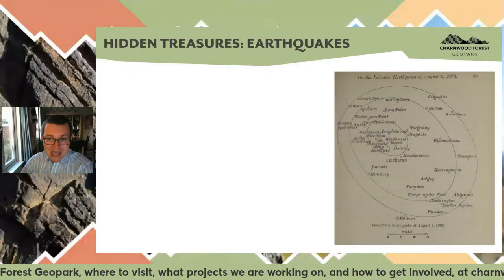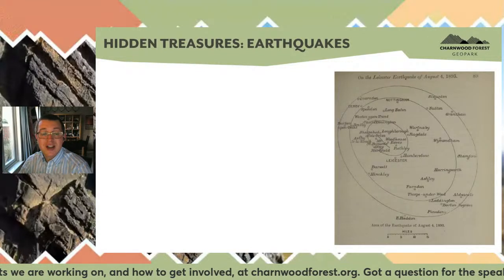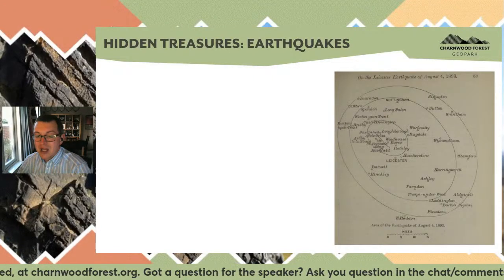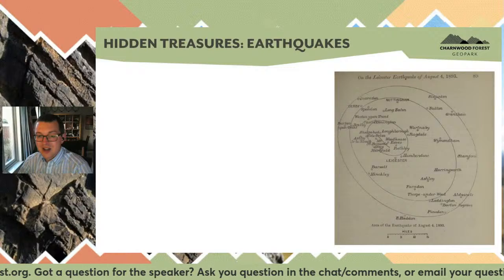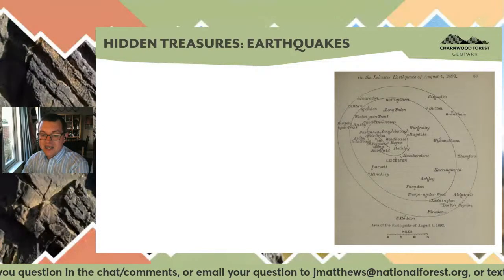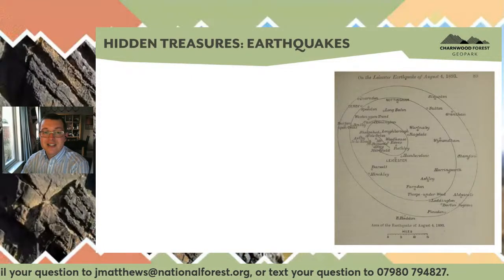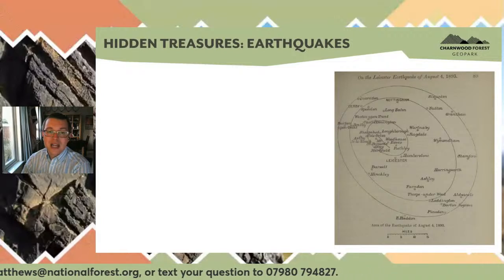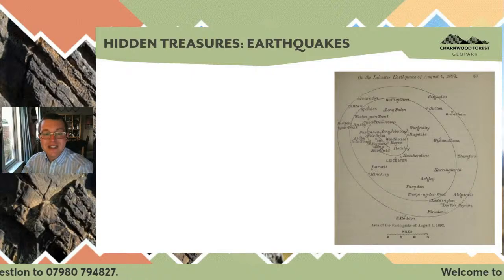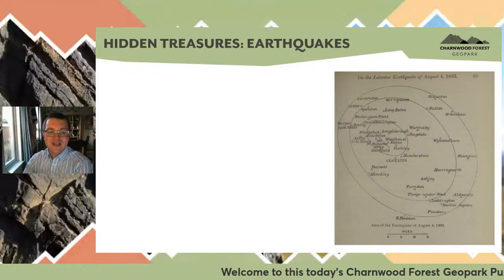Obviously not very big earthquakes, but the diagram on the right-hand side was published in the scientific journal none other than Nature. And it shows the scientists trying to work out the epicenter of a Leicestershire earthquake from August the 4th, 1893. Now, this is a very early example of citizen science. The scientists wanted to work out exactly where the epicenter was, so he put some advertisements in local papers, and people wrote back to him, and there were also stories written in the local newspapers.